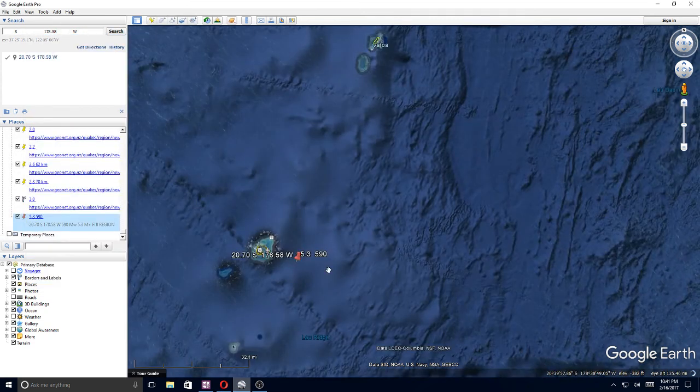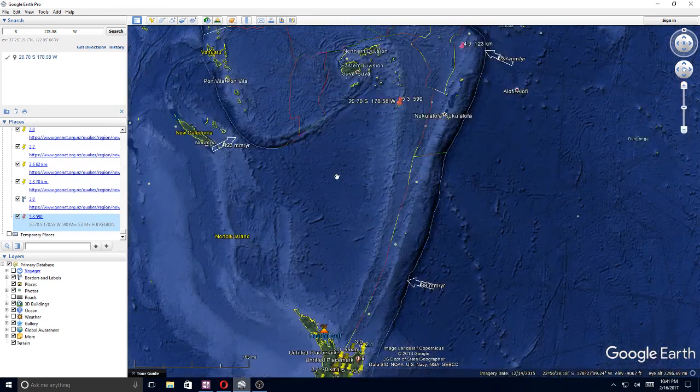That one occurred over here. So that one, which is on this line, we'll probably do this and this. It'll come down this way and it'll hit down here somewhere.